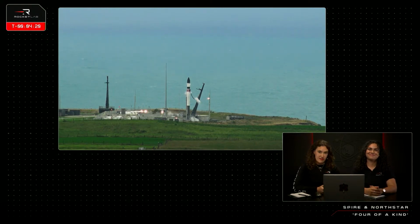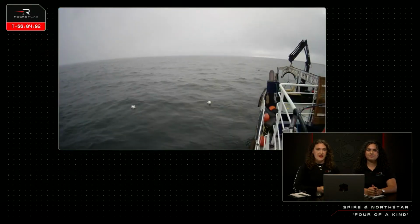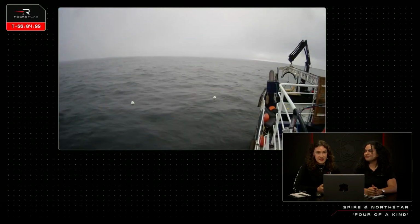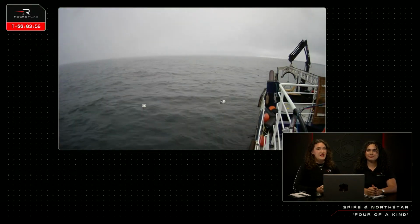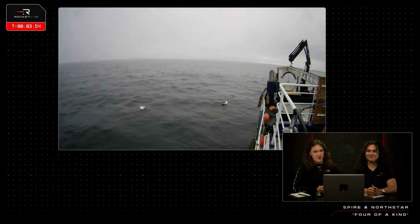Now, while all of that is happening, the second stage with Spire and NorthStar satellites will be going through their own series of events. The rocket's fairing, or the nose cone, will split and fall away, and we'll also hear Mission Control call out battery hot swap for when the second stage's power system switches to new batteries for the engine's motor controllers. At the end of the second stage's 7 minutes of flight, we'll have another engine cutoff, and then Electron's kick stage, which the satellites are attached to, will separate.